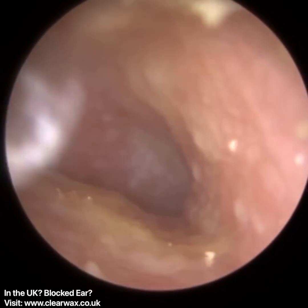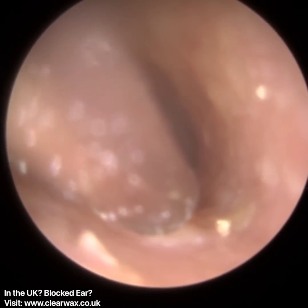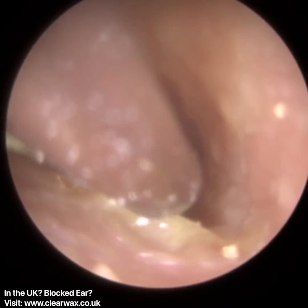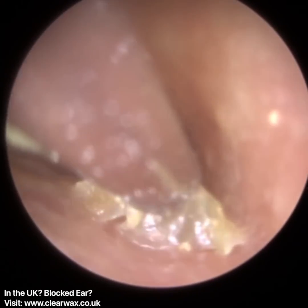Again, I've just stretched the ear open, and I'm just going to be suctioning all this discharge. The ear already looks a whole lot better than when the patient first attended.